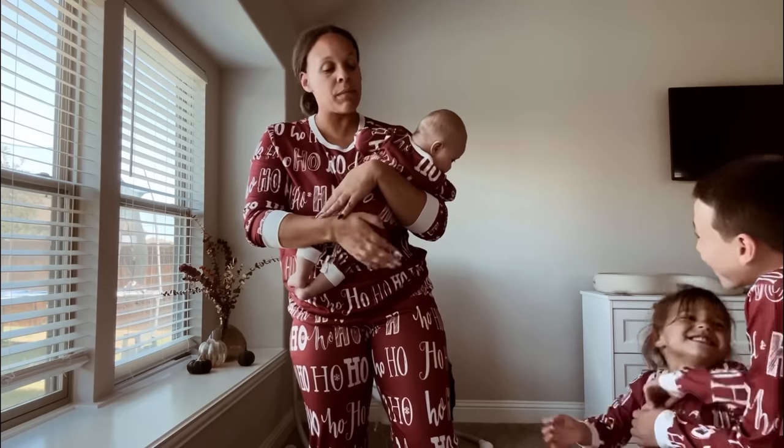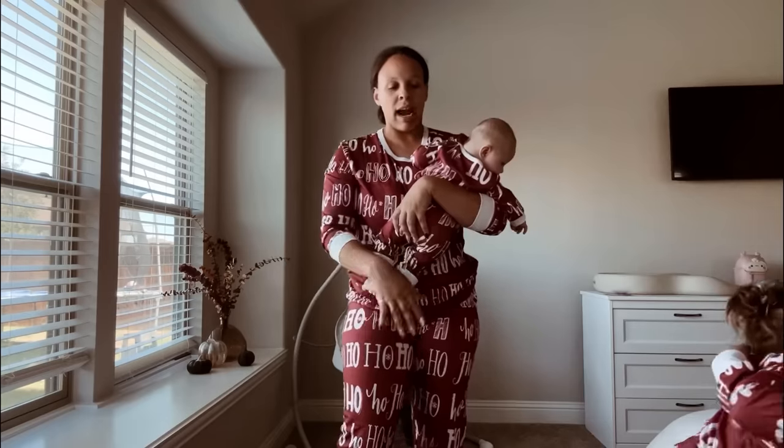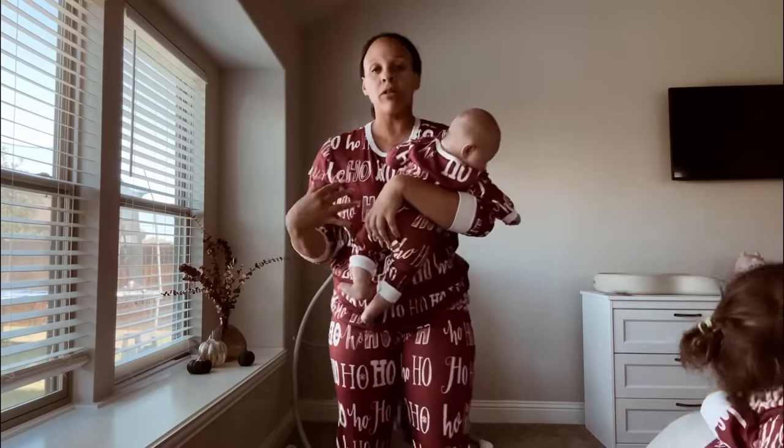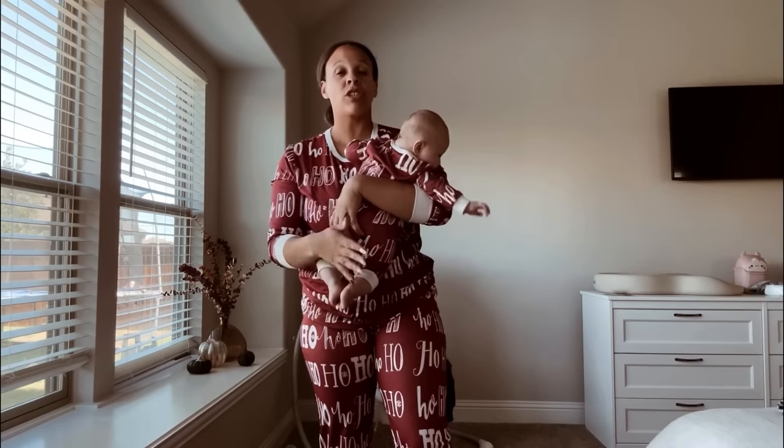The red one actually fits him a little better lengthwise because at the bottom the pants are cinched, so they're not kind of dragging on the floor. But if you want a looser fit, size up these. If you want a tighter fit in the green ones, you could definitely size down because there's a lot of stretch to the green ones.